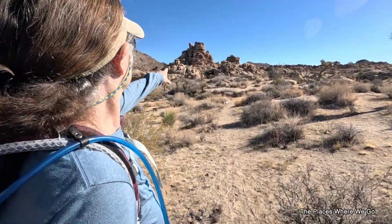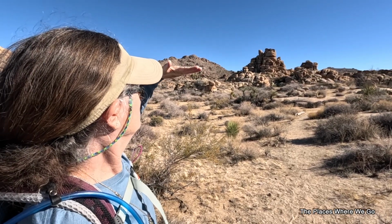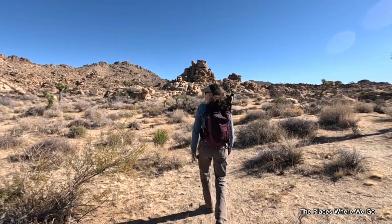Let me see. So there's a rock that's laying, oh, like a bridge, over the other rock. Okay, so we're off trail. Gonna go check it out.